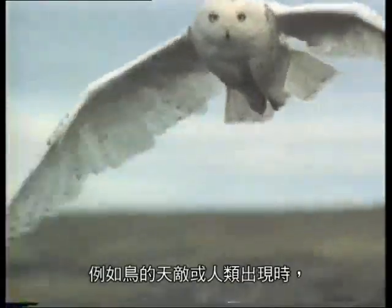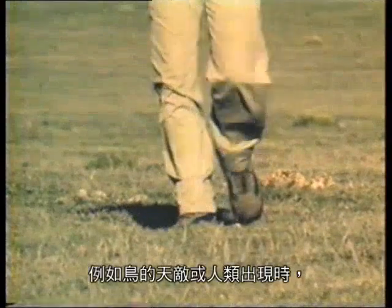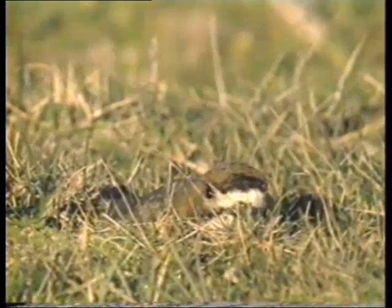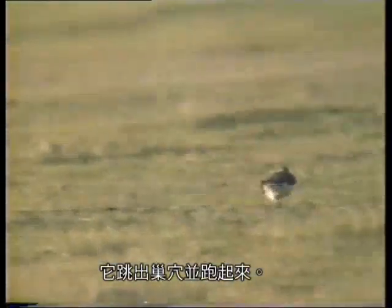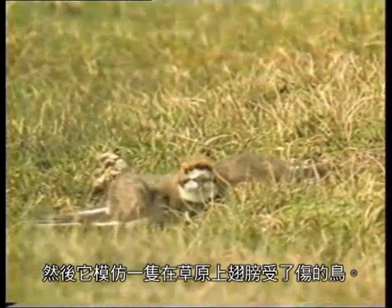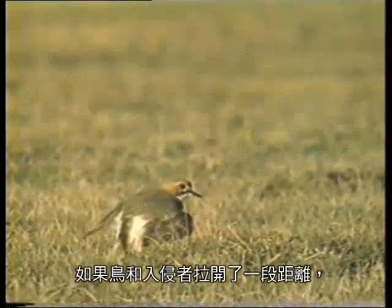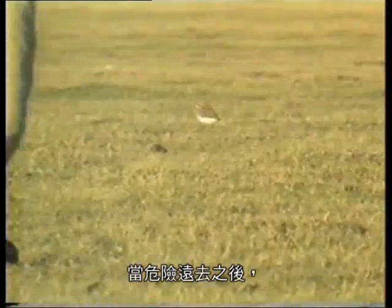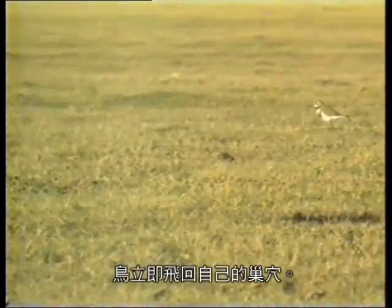If danger approaches, for example, in the form of a bird of prey or a human being, the bird does something very surprising. It jumps out of its nest and starts running, and then imitates a wounded bird with a broken wing in the grass. If the stranger heads towards it, the bird runs off again. If a gap opens up between the intruder and the bird, it starts imitating the injured bird again. Its aim is to distract the enemy from its nest. When the danger has moved far enough away, the act comes to an end, and the bird flies back to its nest.